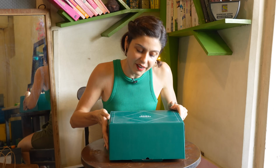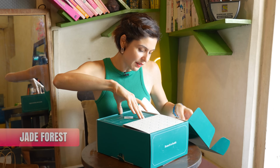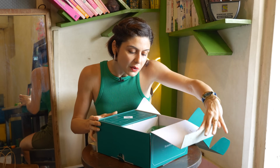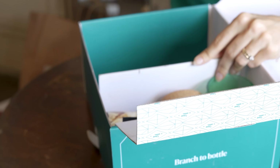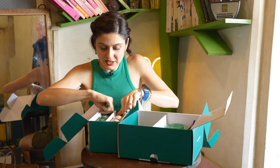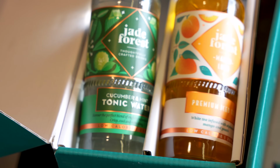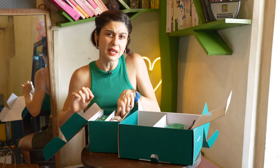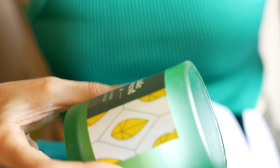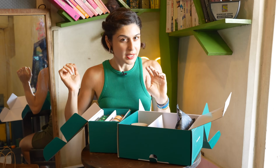Okay, this one is really heavy. What do we have here? I think these are drinks. I think I've gotten them earlier as well, or mixers rather, for drinks. Oh, there's some snacks as well. Yes. Okay, so they have cucumber mint, and this is mango lush, new flavors. These are really yummy. I've actually tried these in the past and I really enjoy them as well. And they've also sent me a candle and some snacks. So I think it's time to have a summer party.